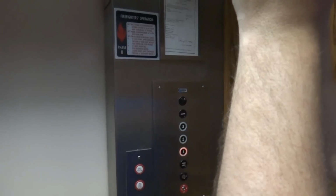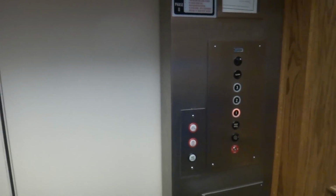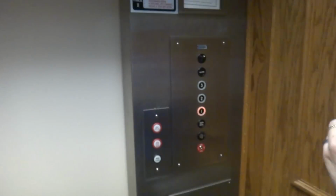It's very slow. It's slower going down than it is going up. Don't worry. We're not getting in. We just film elevators. Yeah, this elevator's very, very slow for three floors. We'll take it for one more ride.